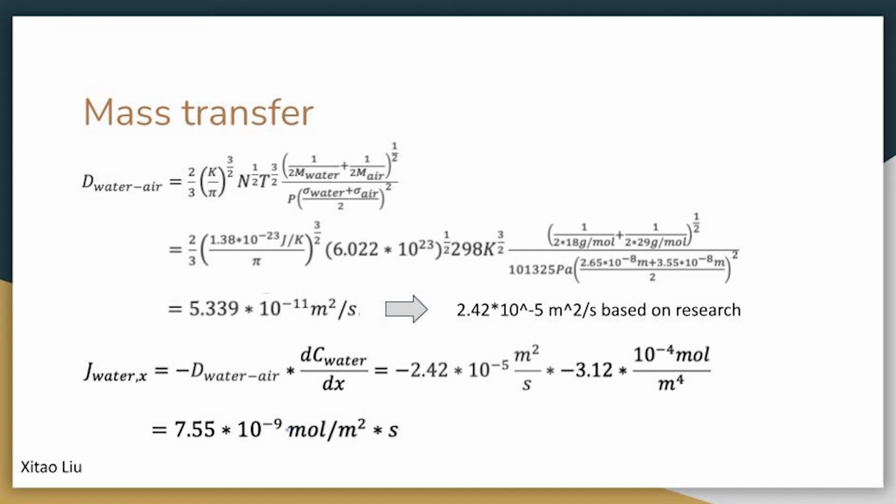So this is our process of calculating the diffusion coefficient. Basically, we use the equation of diffusion coefficient of a binary system discussed in class. However, the value we obtain is not in agreement with the range of diffusion coefficient of gas in the lecture slides, so we did some research and found out that the diffusion coefficient for water vapor to air is 2.42 times 10 to the negative 5 square meter per second, which is acceptable. Finally, with the estimated concentration gradient discussed above, we got our final answer for the molar flux by utilizing Fick's law.